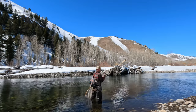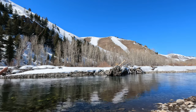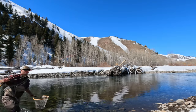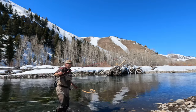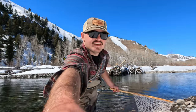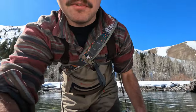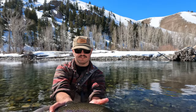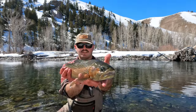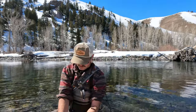My forearm is just burning right now. Look. Look at that. Woo! Man, that was an insane fight. Wow. Great day here on the river. Nice little chubby fish. I might keep sticking to the nymphs, maybe. Look at this. Awesome fish. Beautiful. Absolutely beautiful. Let's get him back in the water.